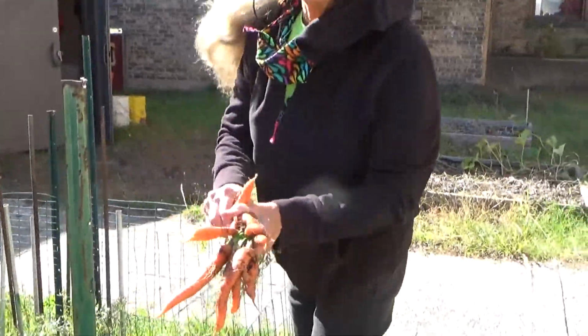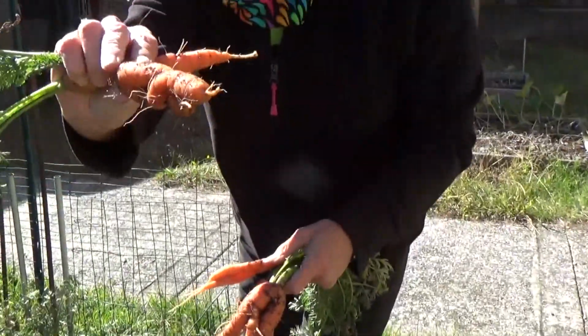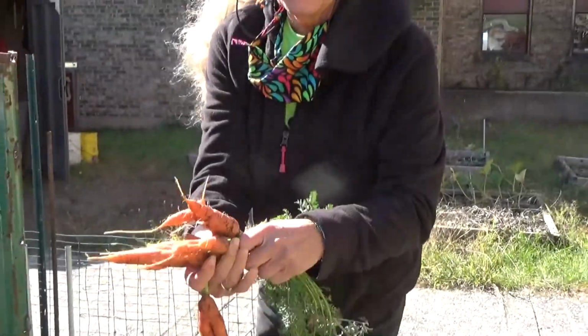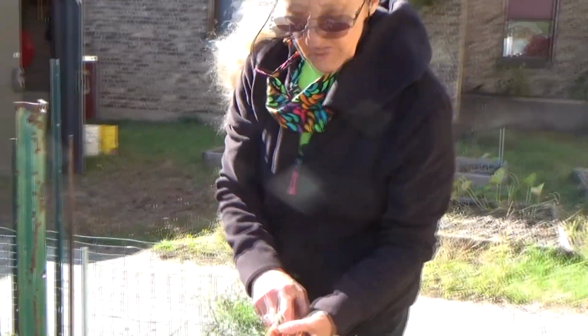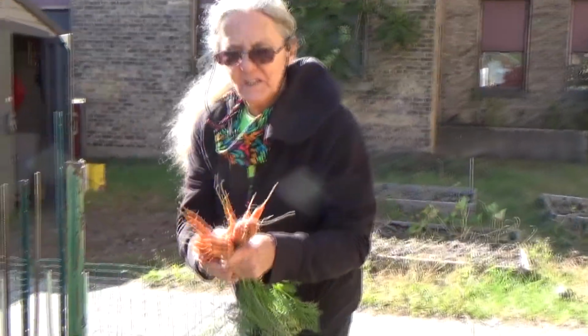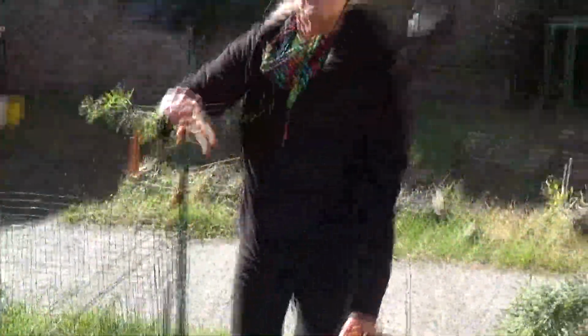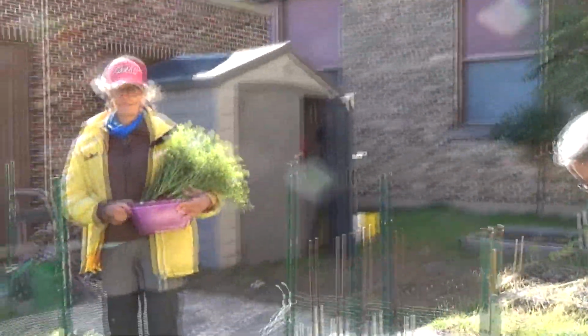Wanted to show you these really cool looking, look at that carrot, will you? It's all wrapped up around each other. And there, little fingers. And look at this eyeball one. They are so cool. So when you grow your own carrots, you get carrots like this and regular looking carrots too. Have fun, grow your stuff.